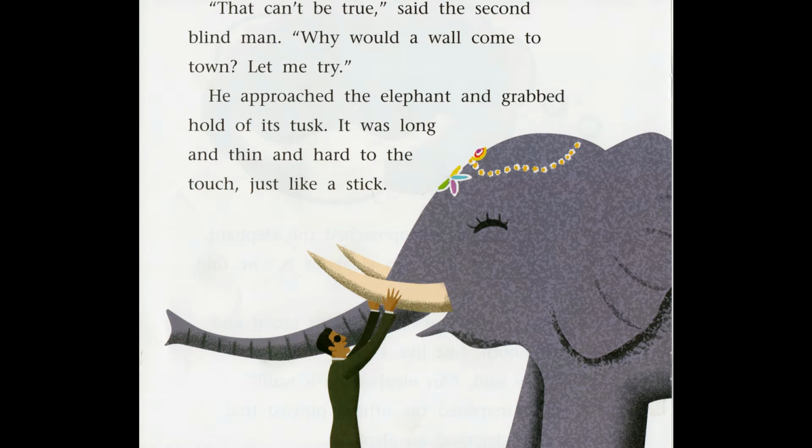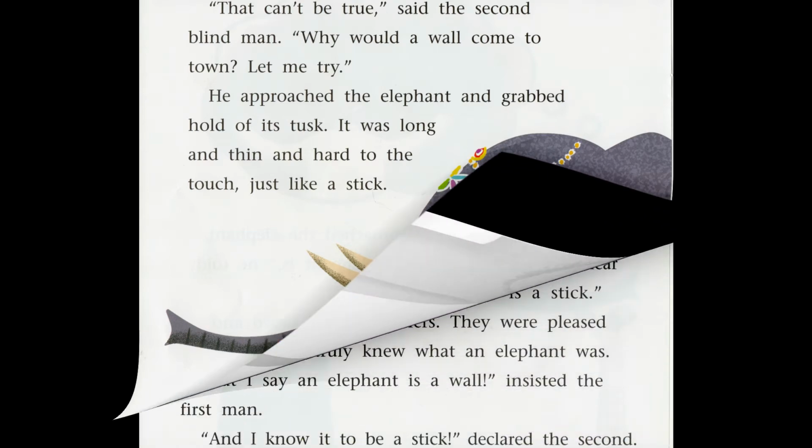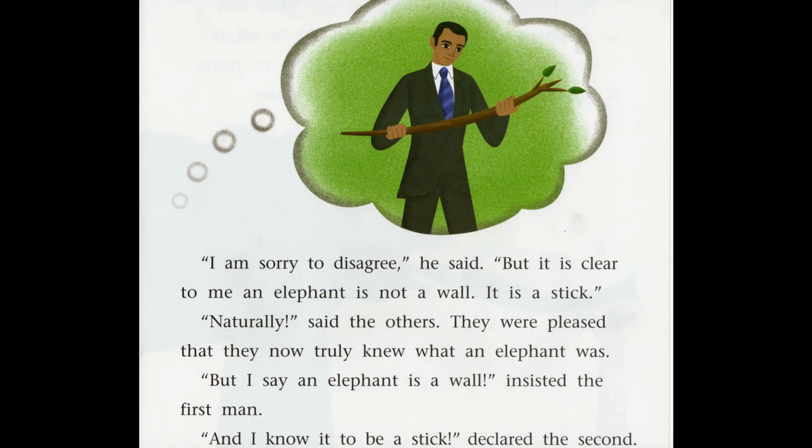"That can't be true," said the second blind man. "Why would a wall come to town? Let me try." He approached the elephant and grabbed hold of its tusk. It was long and thin and hard to the touch, just like a stick. "I am sorry to disagree," he said, "but it is clear to me an elephant is not a wall. It is a stick." "Naturally," said the others. They were pleased that they now truly knew what an elephant was.